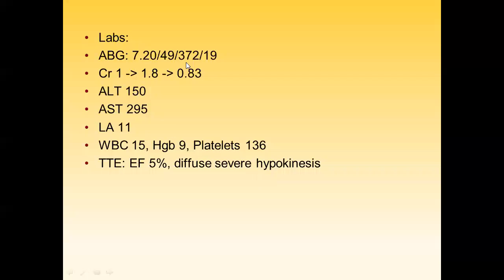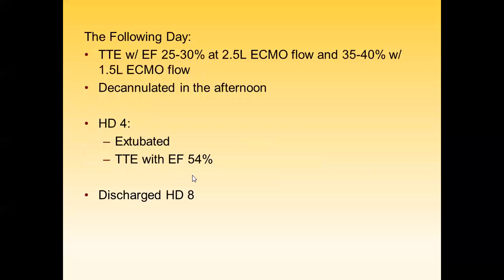Did a whole series of labs for this guy. His pH isn't so bad. His creatinine initially not so bad, and actually never really was all that bad. His EF initially is 5%. Following day, doing a turn down, so that's on full flow. Doing a turn down, EF goes up as high as 35 to 40% on 1.5 liters of flow.